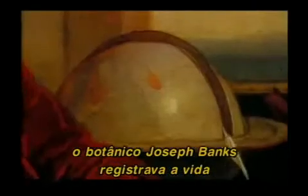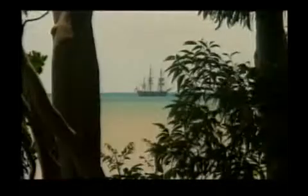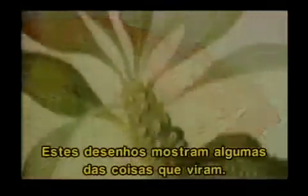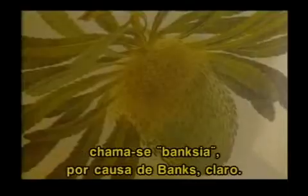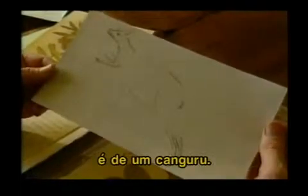While Cook surveyed the coast, botanist Joseph Banks recorded the plant and animal life on shore. So rich was the life he found here that it was named Botany Bay. These drawings show us some of the things they saw. This strange, hairy plant was quite new. It's called a Banksia, after Banks, of course. And this drawing is a fleeting glimpse of a kangaroo.